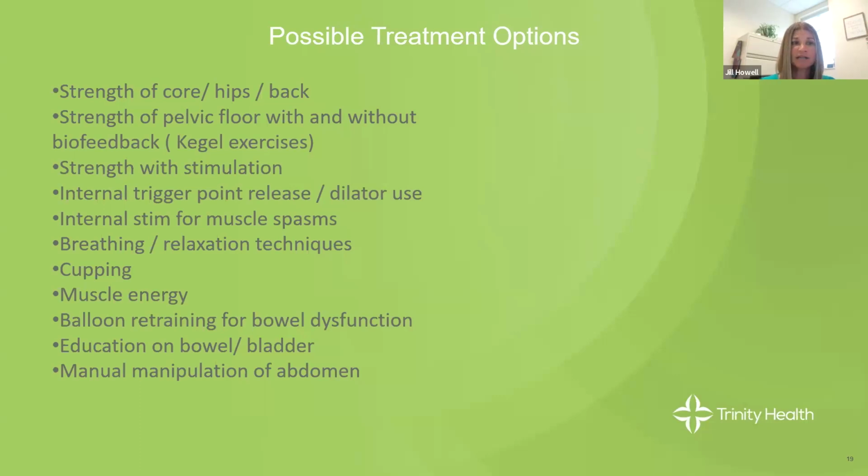We can also strengthen with stimulation. So that biofeedback machine also gives some electrical stim to wake those muscles up to help control, to get that strength to go again, because sometimes they end up a little sleepy, especially after trauma.